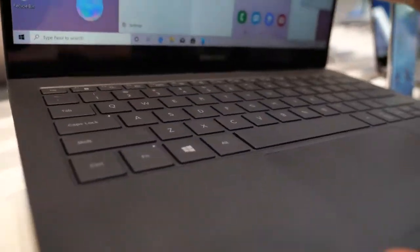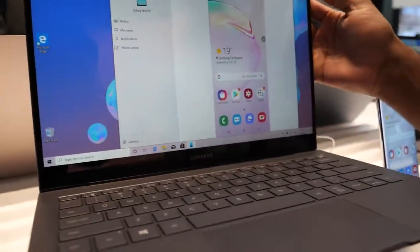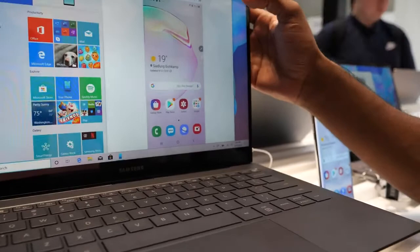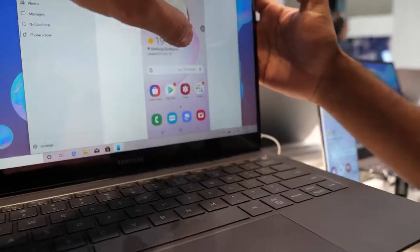Here we have the Book S on a Snapdragon 8cx processor, right? Yes. So this is very fast. Is it touch? Yeah, it's touch. So a very fast Windows 10 experience.